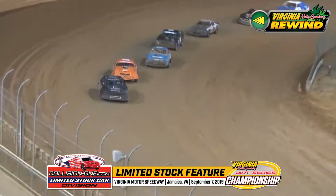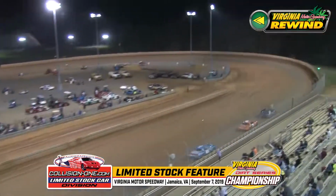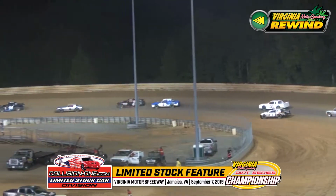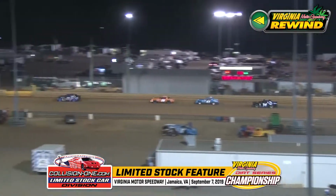Coming out of turn number 4, green flag back in the air. We are back racing here in the Collision 1 Limited Stocks. Everybody goes down through turn number 1 and 2. James Gibbons out front. Here comes Corey Bradley looking to the bottom of Clemens. Down the back straightaway they go into turn number 3.